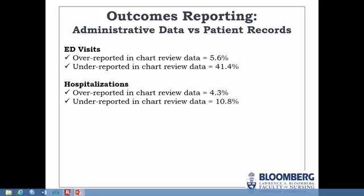We were very lucky because we were able to compare the events documented in the patient records with the events reported in administrative records to the LIN in one of our CCACs. This is the result of that analysis. ED visits were overreported in chart data 5.6% of the time. So there was a record of it in the chart, and there wasn't a record of it in the administrative data from NACRS, the database. However, they were underreported in chart review data 41.4% of the time.